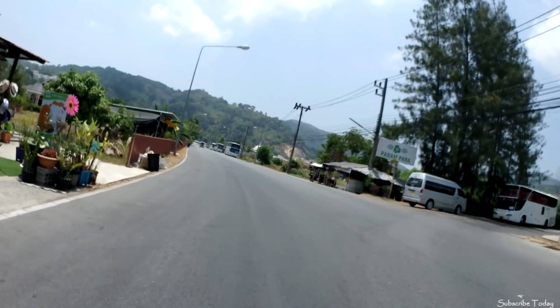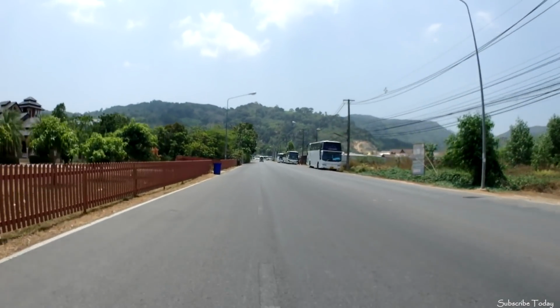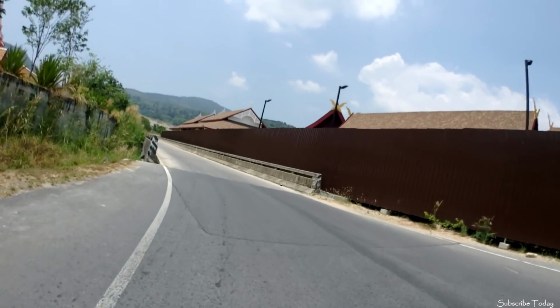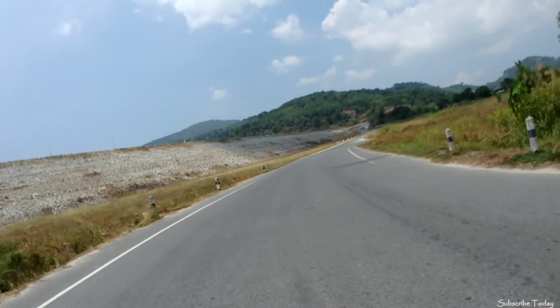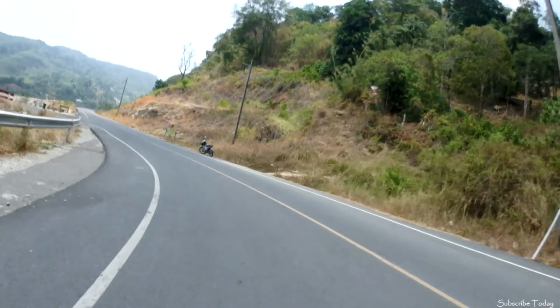We're now just making our way up towards the reservoir at Chalong, just at the end of this road. Most people don't realise that Chalong actually has its own reservoir. You can certainly see the levels are low.